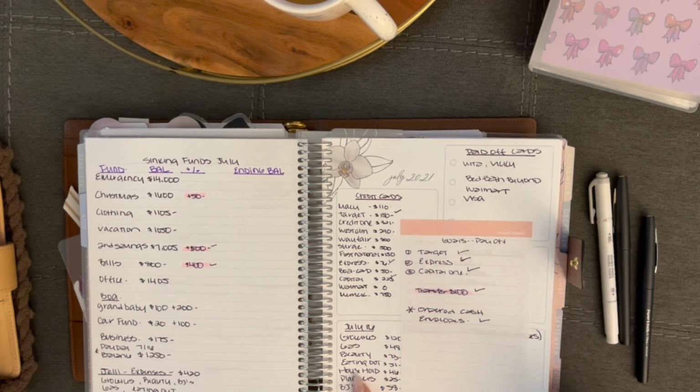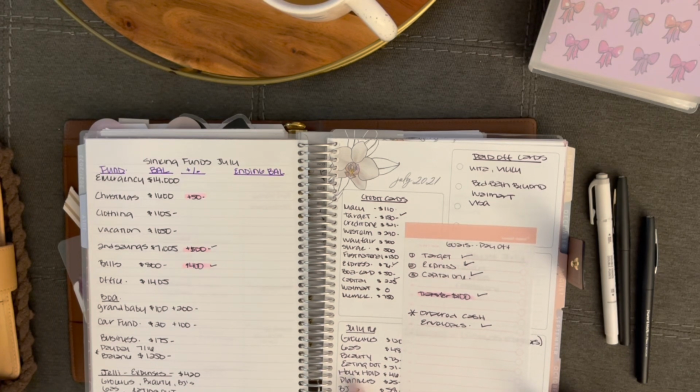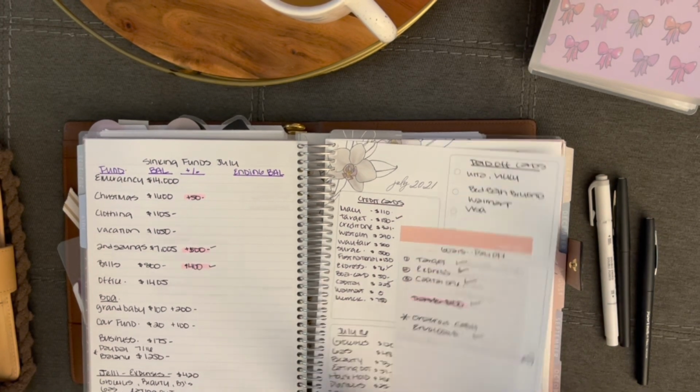I did order some new cash envelopes. A lot of my followers really wanted me to use the cash envelopes like I used to. So I'm gonna do that. If it helps them, that's what I'm gonna do. So I'm waiting for those to come.